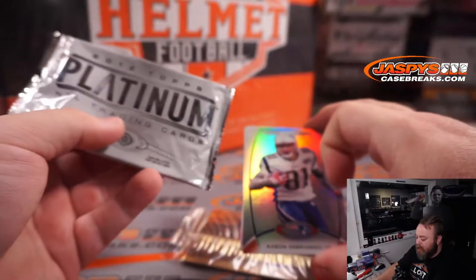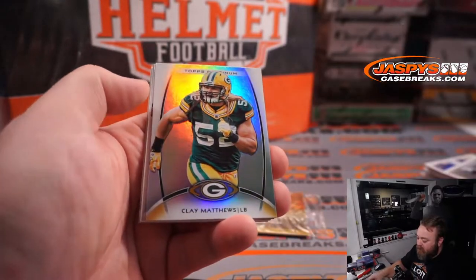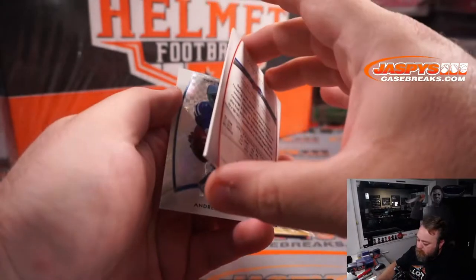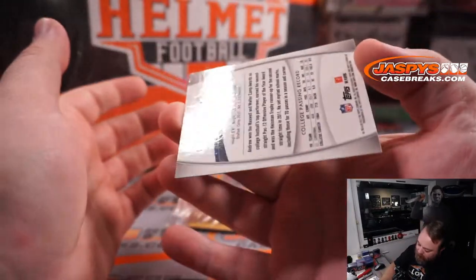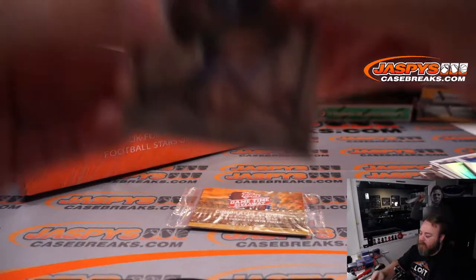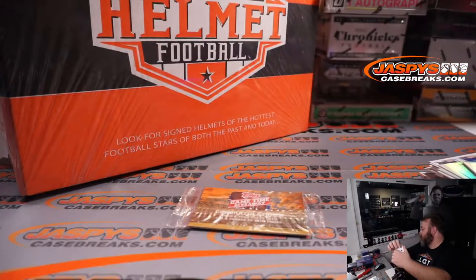In the platinum. Oh. He's no longer here. Aaron Hernandez, AFC East, Chad Daw. You got Fitzy. And a nice Andrew Luck. Indianapolis Colts and the AFC South. Rob Flores. I'm still hoping he comes back at some point. We'll see. Do you think that's a 55 or is that a regular?